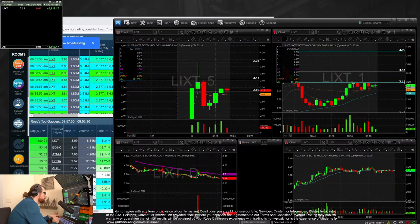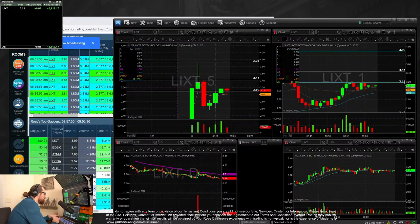Watching to buy the dip. High of this candle here is 15. My guess would be the next break over 15, we'll see a quick squeeze at 16, 17, 18, and up to 19.